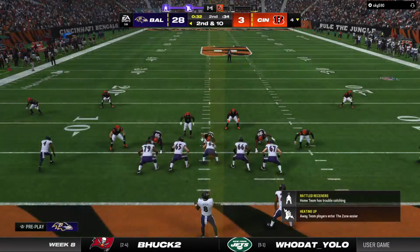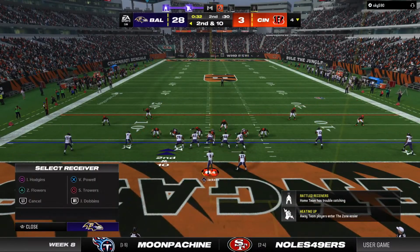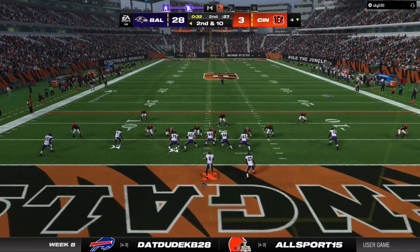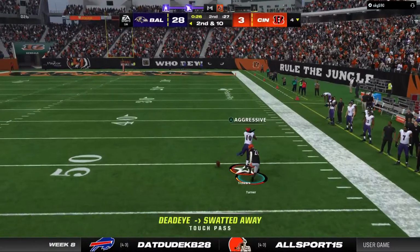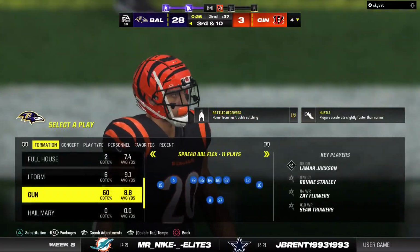Throwing on first down, but this one winds up to be incomplete. Now a 2nd and 10. Here's Jackson. Looking deep downfield. And he bats it away, and it falls down incomplete.